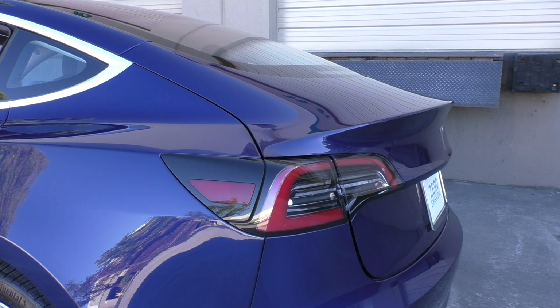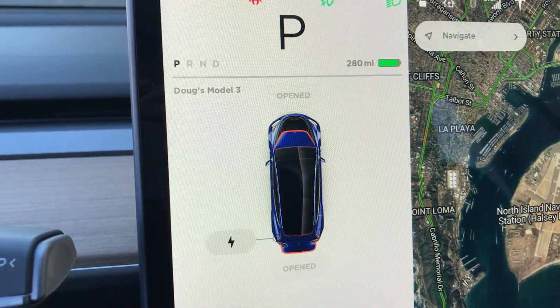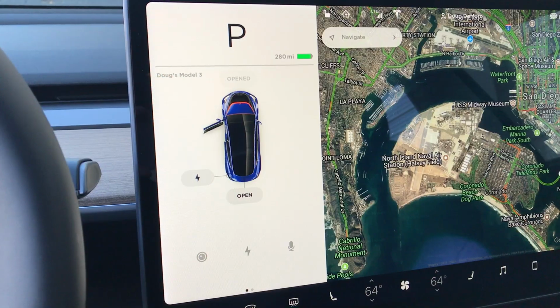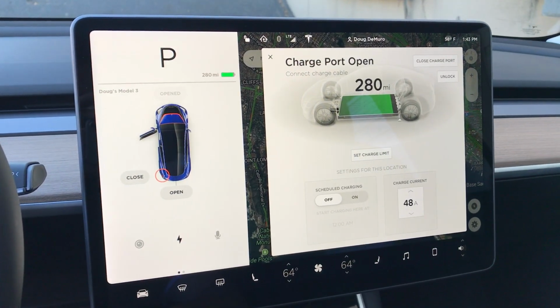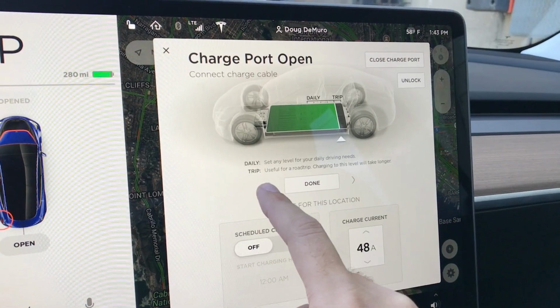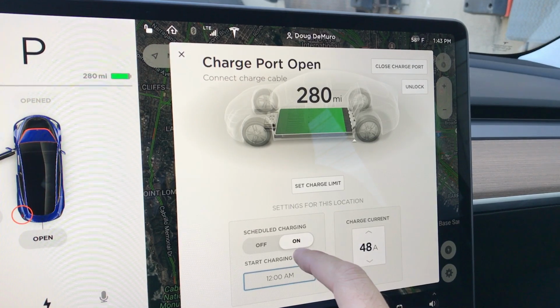The screen is also yet another place where you can open the charge port, though it conflicts with the trunk. You can't open the charge port if the trunk is open. When the trunk is closed, you can use the screen not only to open the charge port, but also to close it. And when you do anything with the charge port, it brings up the car's current charging information, showing its range, letting you pick what percentage you want to charge it to, and providing a scheduled charge option to allow you to take advantage of lower power rates overnight.